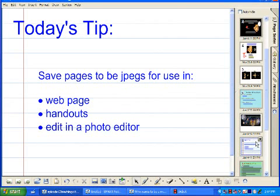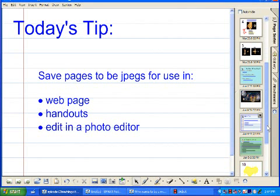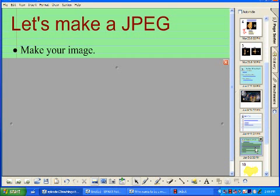We've actually talked a little bit about exporting before, so it's in the same menu. So let's go ahead and go through the tutorial making a JPEG. All right, so you definitely need to make your image first. All right, so I've done that.